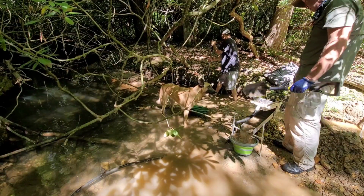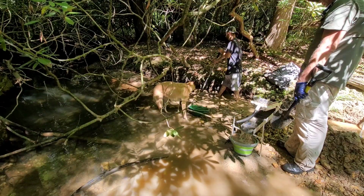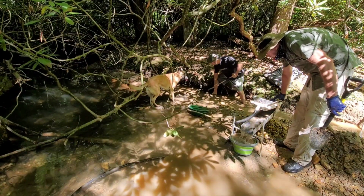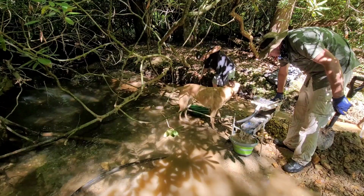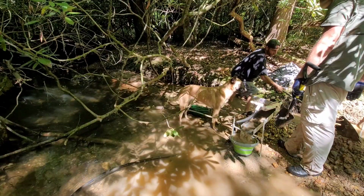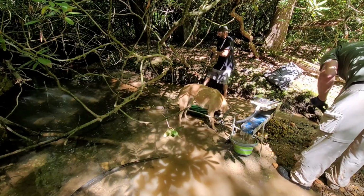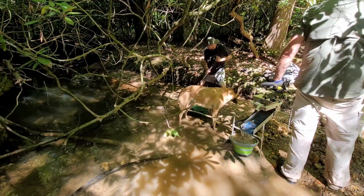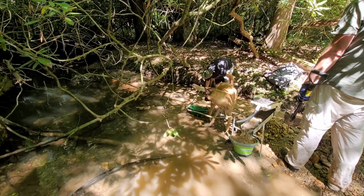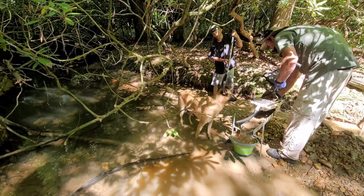There's just lots of good gravel here. It's like a hard pan type. That's good stuff. Yeah. These are just lots of big rocks down here too. Just high banking away.